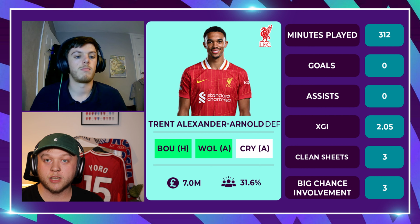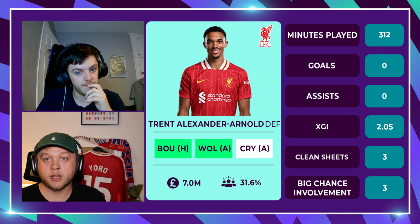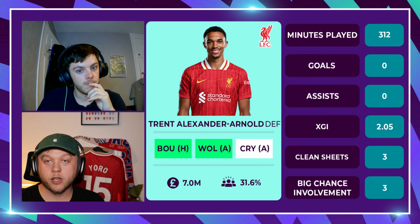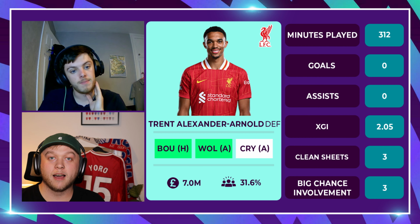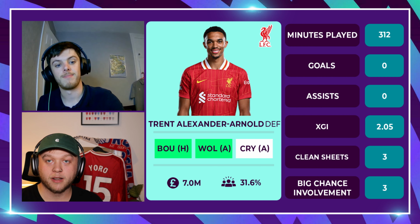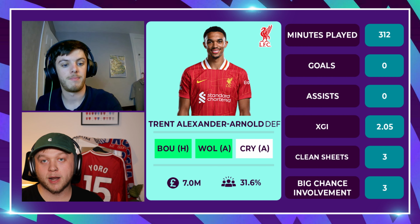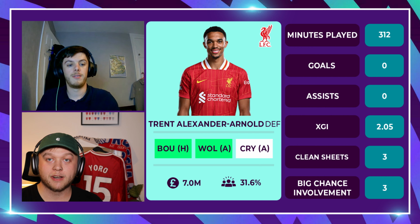So clean sheet-wise, I think they're obviously less appealing, but you're definitely going to be bringing him in for that attacking threat. Over 2 XGI so far this season is absolutely insane. From just 4 fixtures, that's like 0.5 XGI per 90, which is crazy. Some big premium players are not even matching that sort of level of output at the moment.